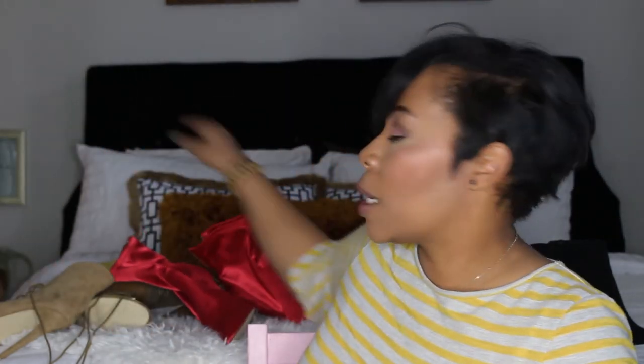And my last one that I'm giving the Bootie Bow Down to gets a lot of attention. These come from Shoe Dazzle, and I love the gold zipper in the very back. These are really cute. They're peep toe, they have a stacked heel, they're super comfortable, and I love the fact that they're suede.